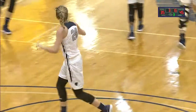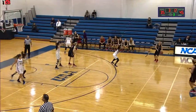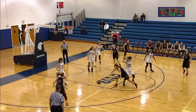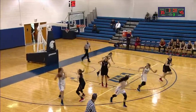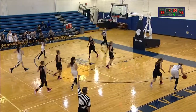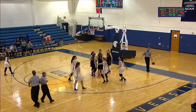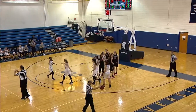Hillary Hellman with 16, averaging 17 on the season. It's a 10-point game. Yeah, just like that. I mean, you get Hellman a couple of shots, get a couple of stops, and here they are. There's the stop, Kane to Rollins to Hellman. Hellman right into the defender. And drawing the foul is Jen Mayberger.